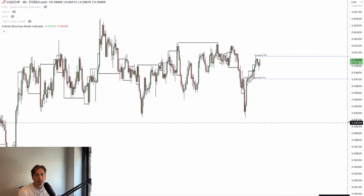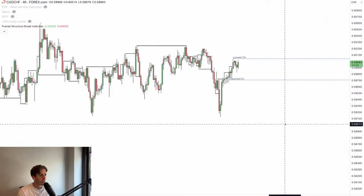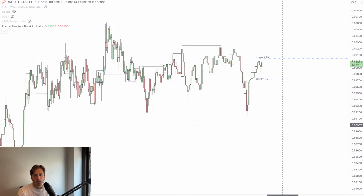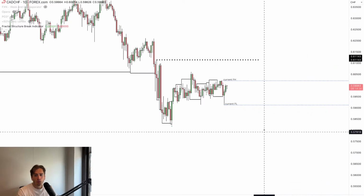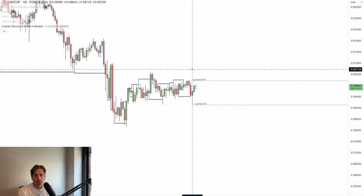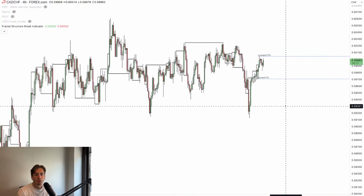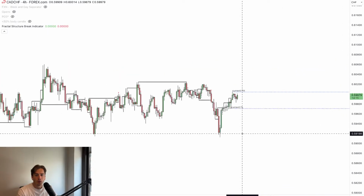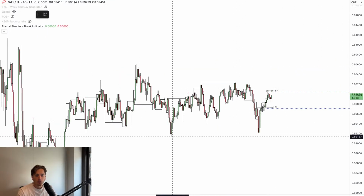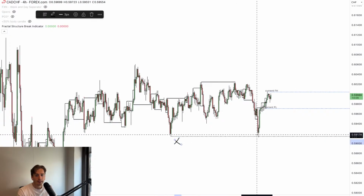So CAD Swiss, I'm interested in longs on this, by the way. I think that there is some potential for a CAD Swiss long. Looking at this overall, I'm still looking for us to push up higher. Looking at the immediate 4-hour time frame, I really like what happened on the Iran situation sell-off. Overall, we grabbed beautifully this overall low here. So for me, this is the liquidity swipe.